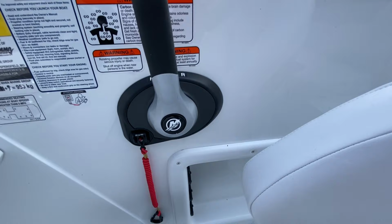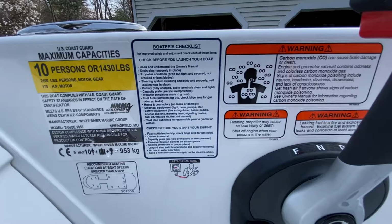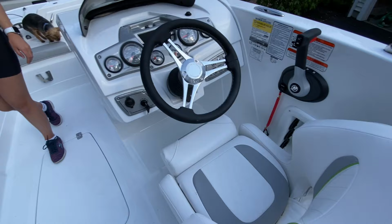Pretty cool, but here's what's impressive about this boat. 10 person or 1,430 pounds, pretty incredible for maximum capacity. And this actually can be towed with our Beyond, which is pretty sick, as you can see over there.